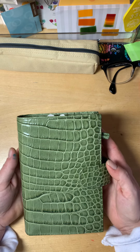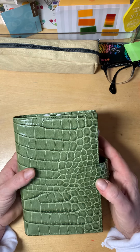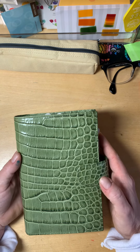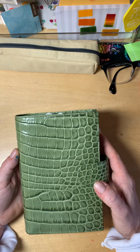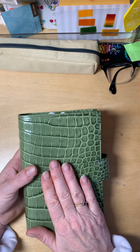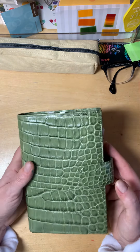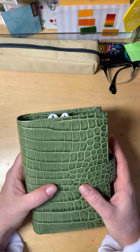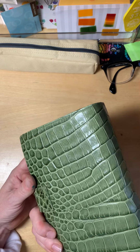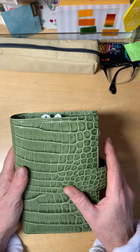This is a Campagna, personal size Campagna in shiny khaki Krakow. Make sure that I say that right, or Krakow khaki. I don't know, doesn't matter. This is a planner that I was fortunate enough to find in a Facebook group. I put an ISO out and somebody replied to me. I purchased it. I ended up selling it at one point and buying it back from the person that I sold it to. Fortunately, she was willing to sell it back to me.